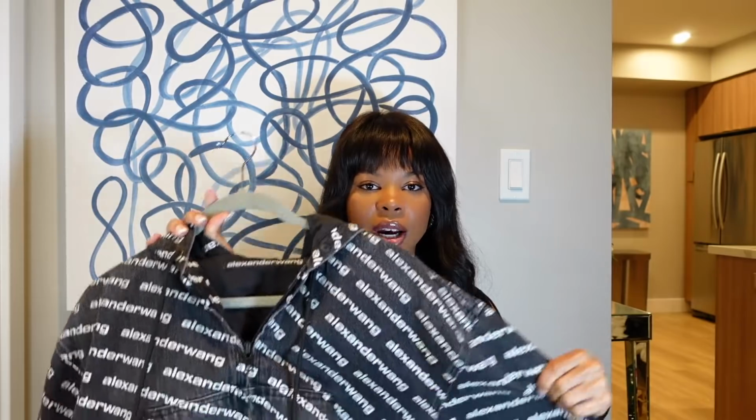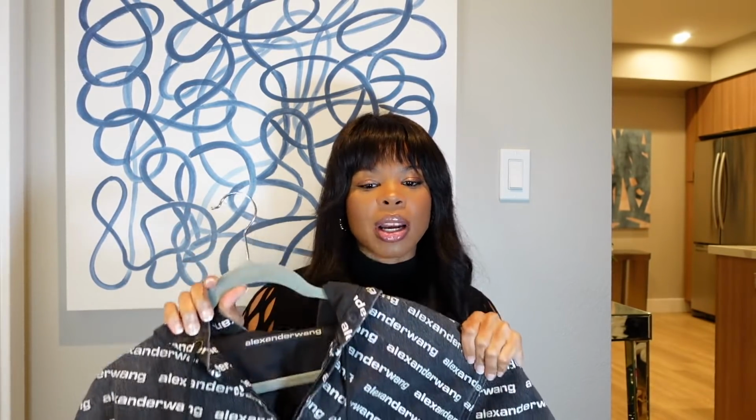These bomber jackets, Alexander Wang comes out with different versions of these jackets every year, and every year they go on sale. Just don't be in a rush, sis. If you want Alexander Wang, put it on your wish list while you're online shopping, get notified when the price drops, and you'll be fine.